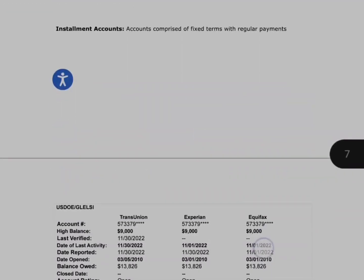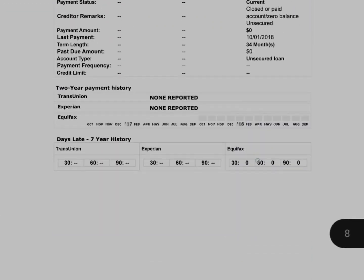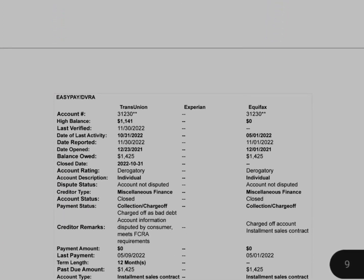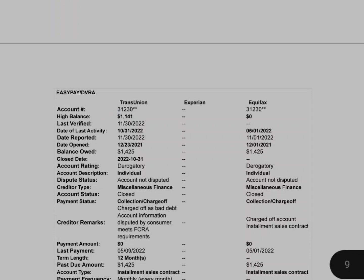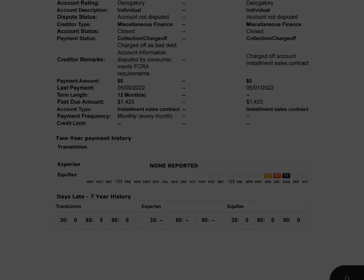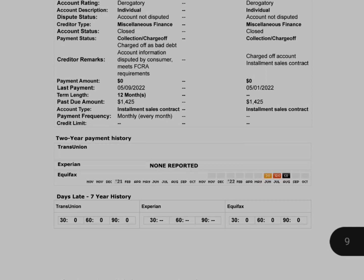Excuse me. I got bronchitis, guys. What else we got here? Let's move on. Easy Pay. Oh, yeah, this is the crazy one. Let's talk about this. So if we were to look here, guys, what do you guys see? Show me what you guys see.